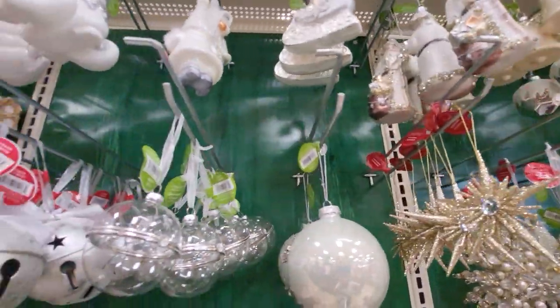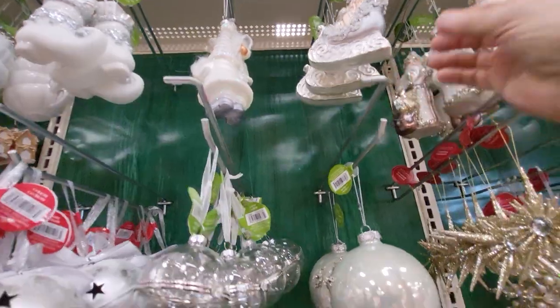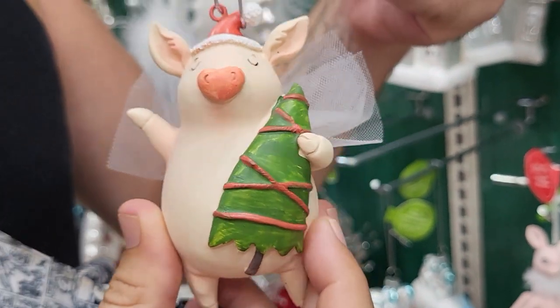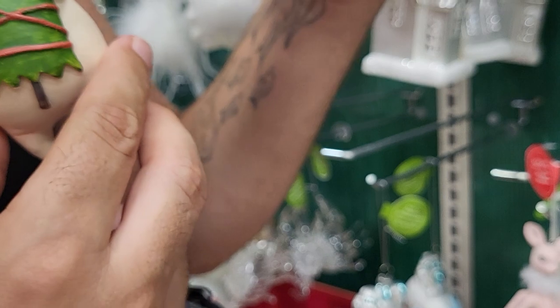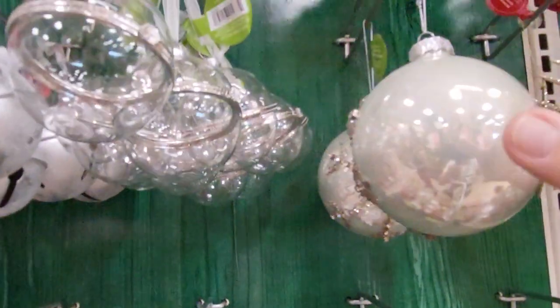I can't get to those up there, guys. I just can't do it. Here's found you a pink pig. You found me a pink pig? Yeah. I lost my little pig the other day, and I'm very sad about it. I had a pink pig in my purse, and it fell out. That one's $12.99.